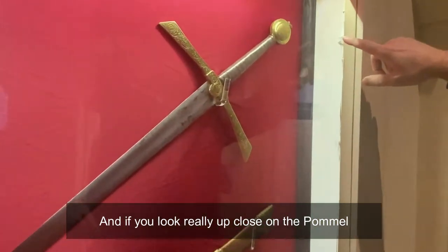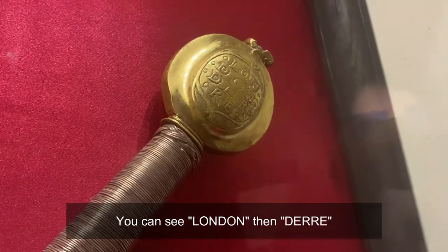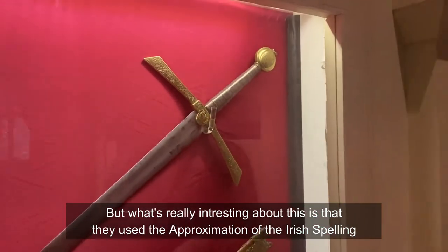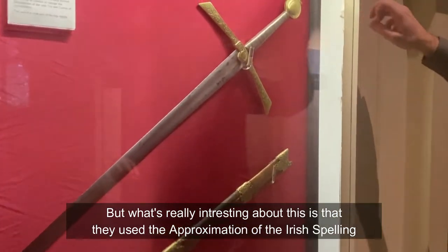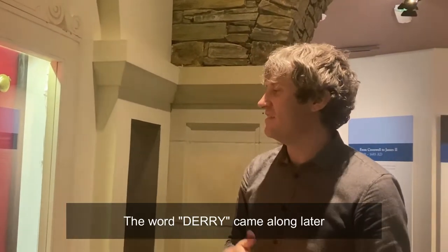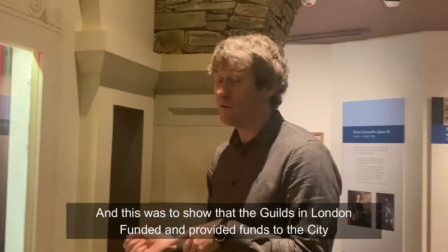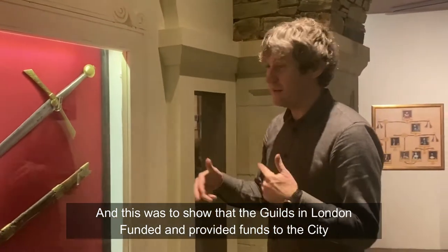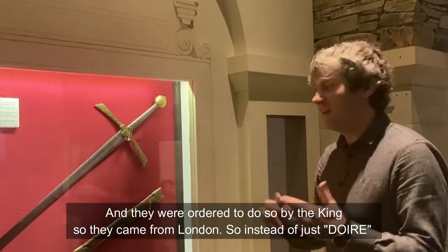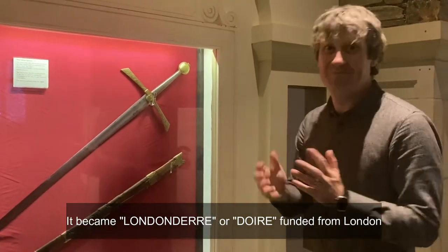And if you look really up close at the pommel, you can see the word London and then Dura. And this is the very first known spelling of what became Londonderry. But what's really interesting about this is that they used an approximation of the Irish spelling of Dura. So it's actually Londondura. The word Derry came along later. And this was to show that the guilds in London provided funds to build the city, and the authority to do so by the king. So they came from London. So instead of just Dura, it was now London Dura, or Dura funded by guilds from London.